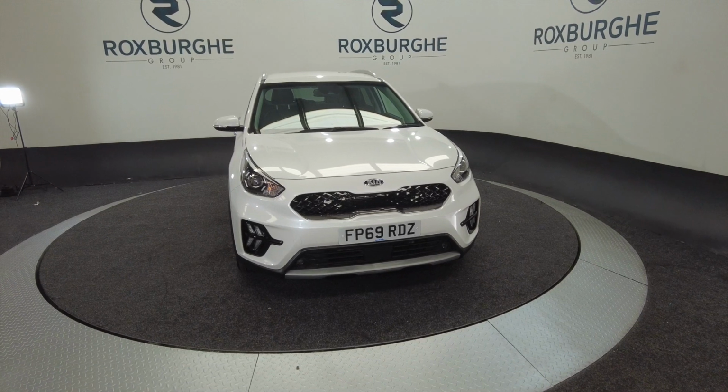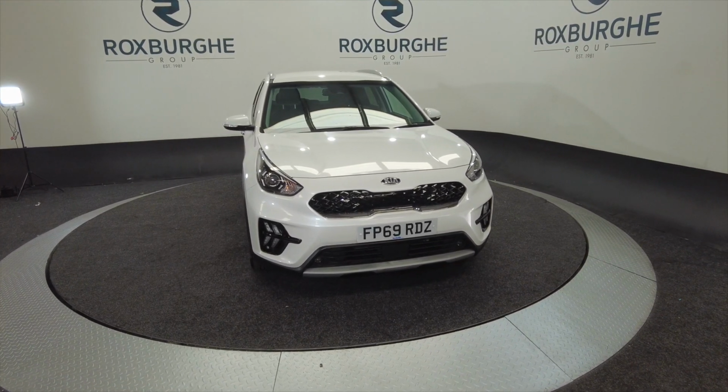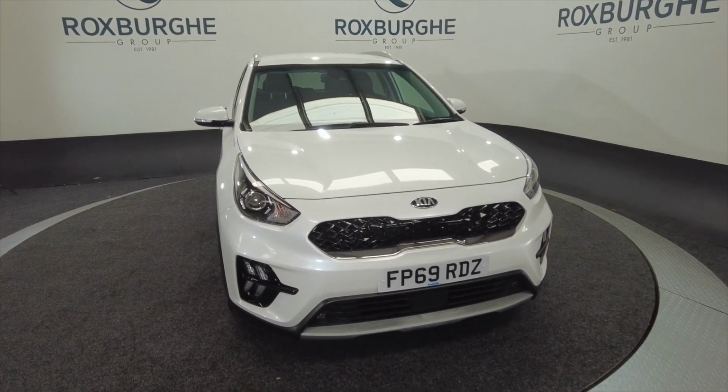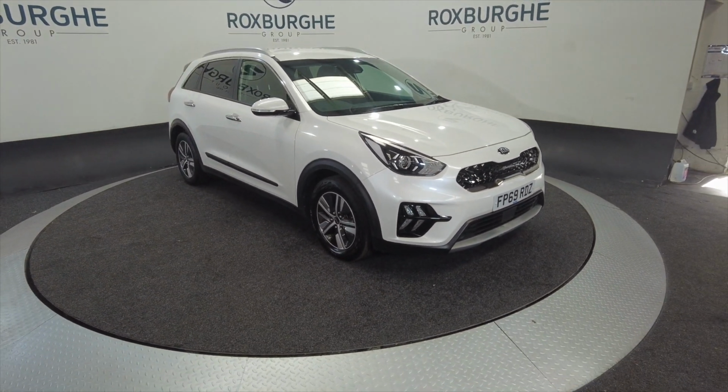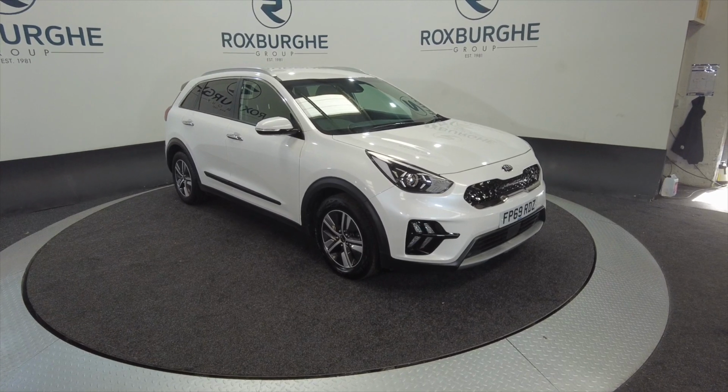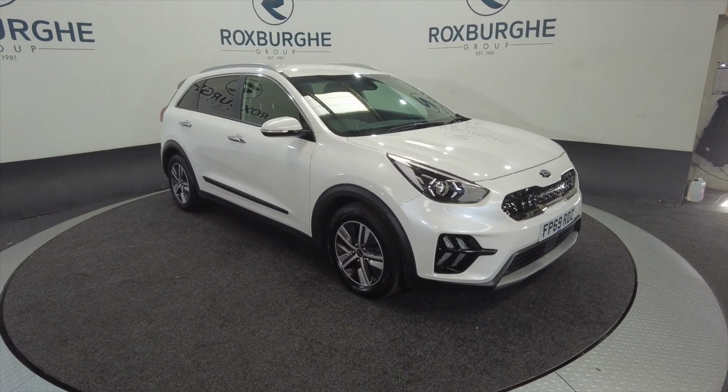Today we showcase this Kia NIRO 2 in white. It's on a 2019 plate. It is a hybrid electric, this. 6-speed automatic, and because it's a hybrid, you can look forward to around about 74.3 miles to the gallon. So fantastic on fuel, this.